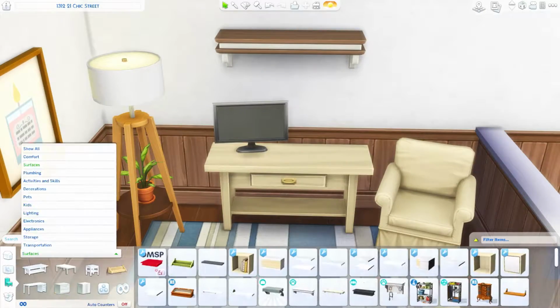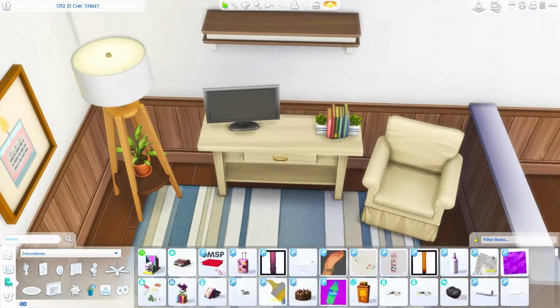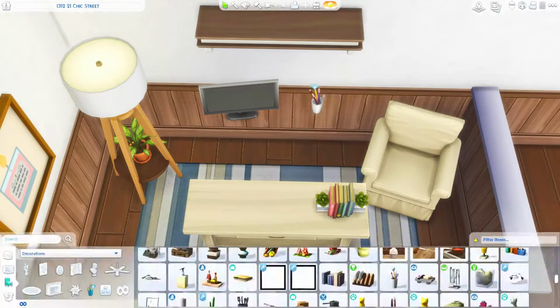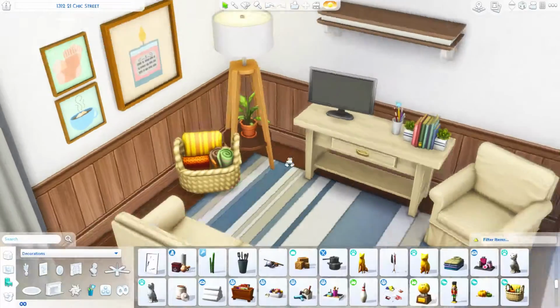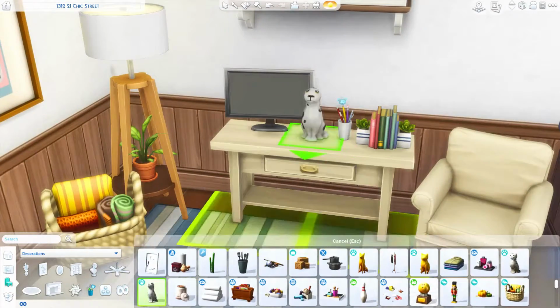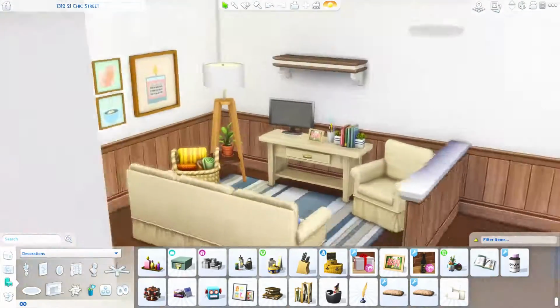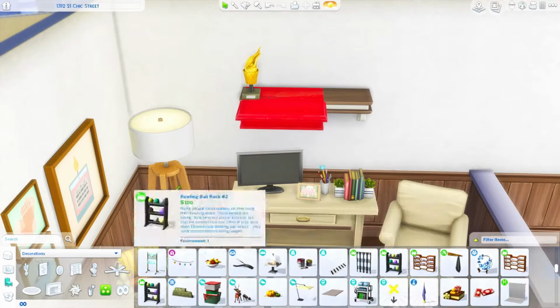What I'm trying to get at is that it's a really small unit. Trying to come up with a layout that would allow for two bedrooms, especially with two children to squish in there, was hard for me. I have seen people use these smaller units and somehow make them for 8 whole Sims, and that to me is absolutely insane. I have not mastered that yet.